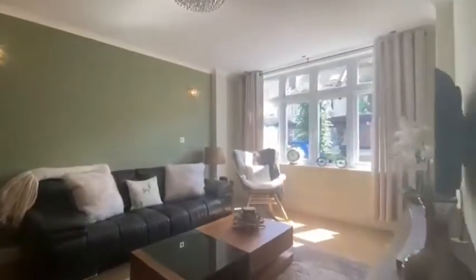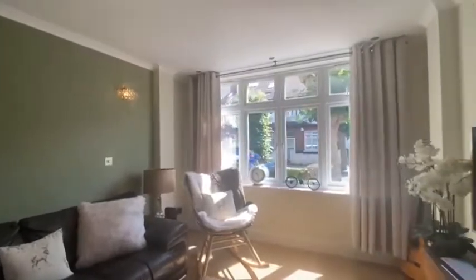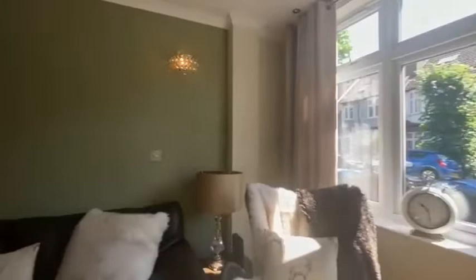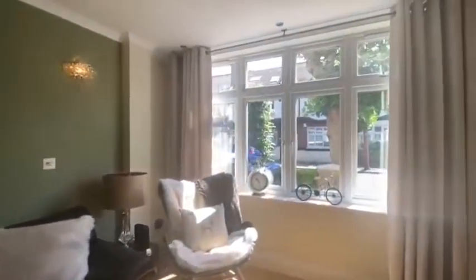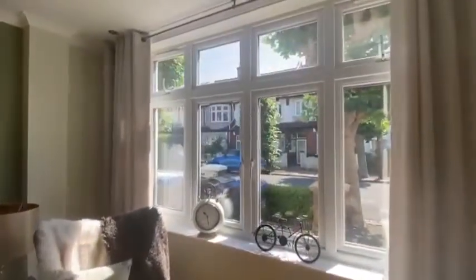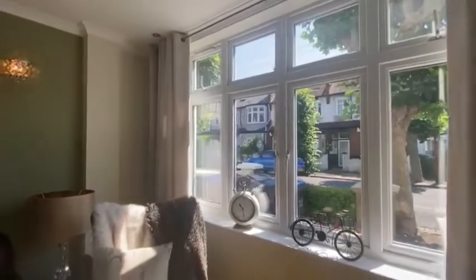So the first room we'll take a look at is just immediately on your right as you enter the property. And it is this formal reception area. Just beautiful. Spinning you around, you've got the feature wall behind. This is solid American walnut cabinetry built at the end. The owner of the house is a carpenter. I mean, I don't even want to imagine how many thousands of pounds worth of cabinetry and craftsmanship has gone into this house.